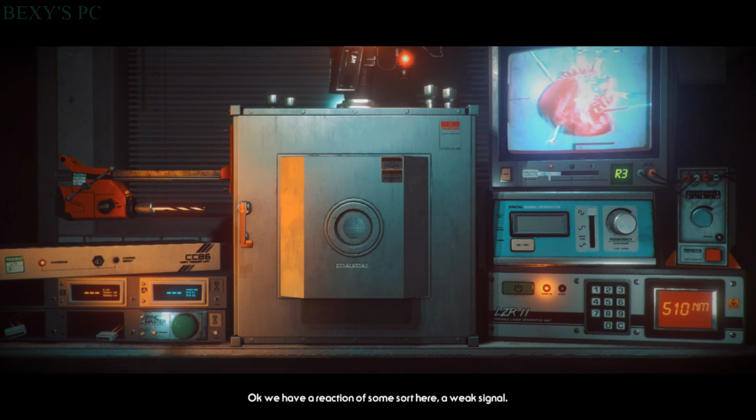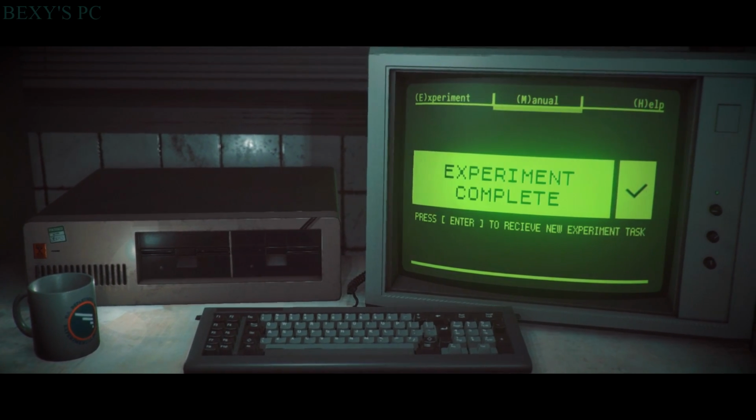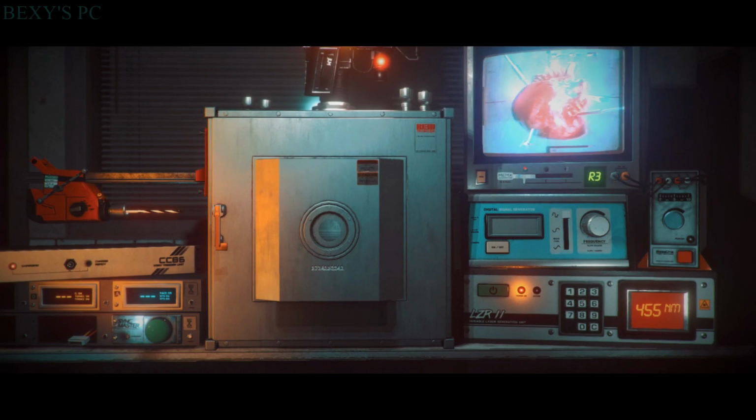Okay, we have a reaction of some sort here, a weak signal. Let's keep going. Increase again. Okay, I wonder why it didn't let me do the 570. Okay. The next one was 455.